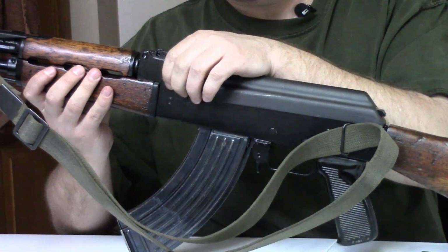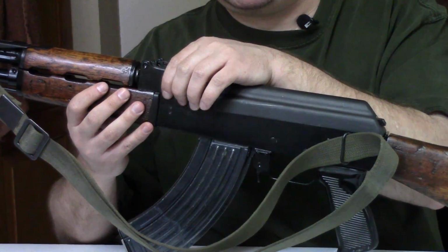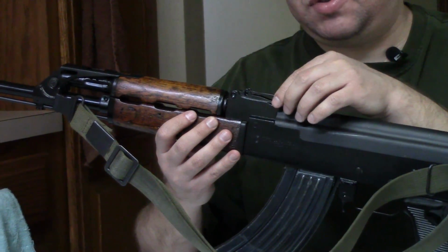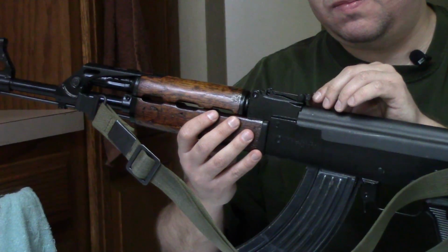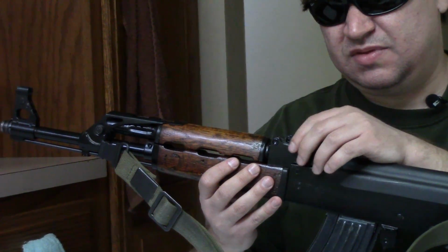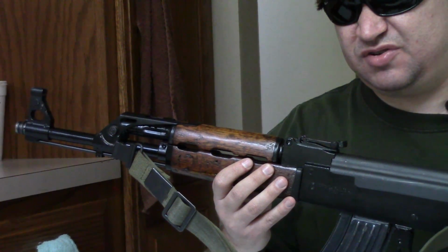Also, the M70 has a pressed and pinned-in barrel. This would be correct. The original so-called M64 would have a screw-in barrel. The M70 would have a pressed and pinned-in barrel. So they were simplifying the receiver, trying to make it faster, easier to mass produce.